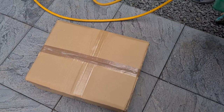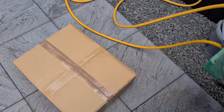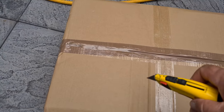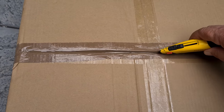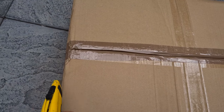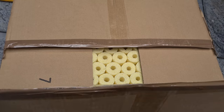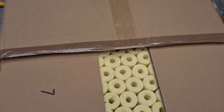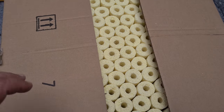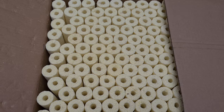Okay guys, what I do want to show you now is this has just arrived and I just want to show you what it is. Just let me get a knife and we'll open it up. I've just received this, it's just come by courier. We open it up. Right, in here this is the new media the Chinese are shouting about. So I ordered a box to have a look at.